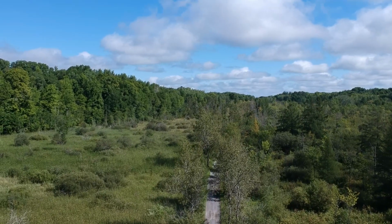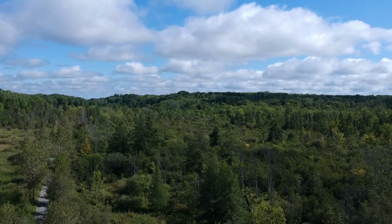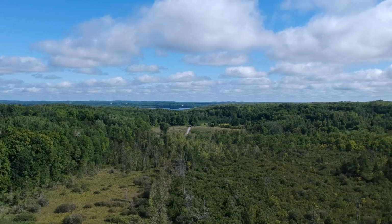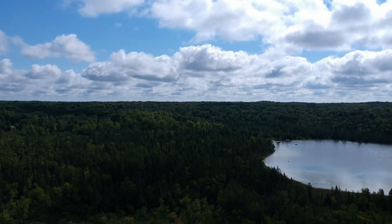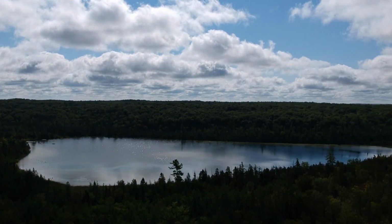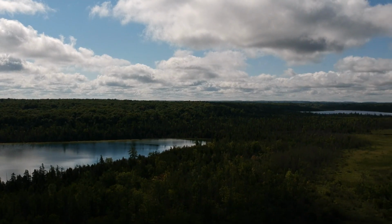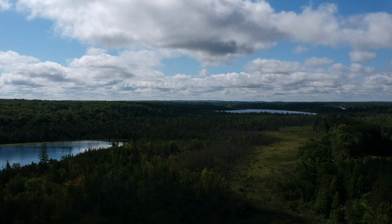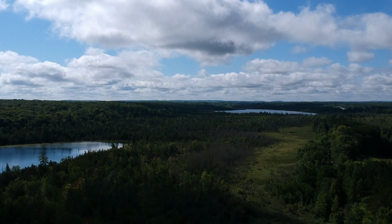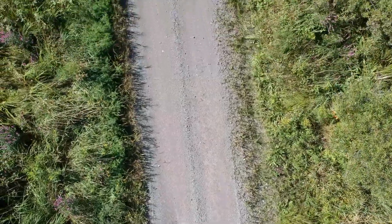So at this point in our trail ride, I put my drone up into the sky and try to get Moira Lake in the background there, and then we pan over to Snake Lake, which is a small lake that Mike's Trailer Park is situated on. And then in the background you'll see the lake that we're coming to shortly, where there's a boat out there. So it's nice to see the trail from the sky as well.